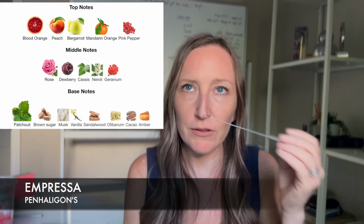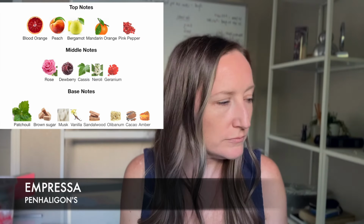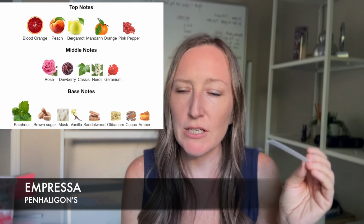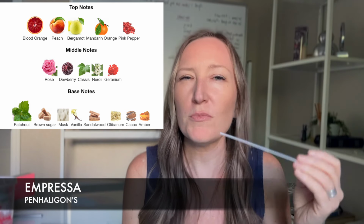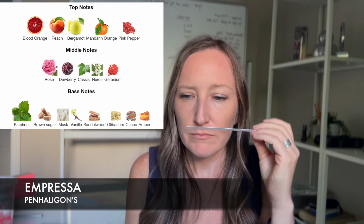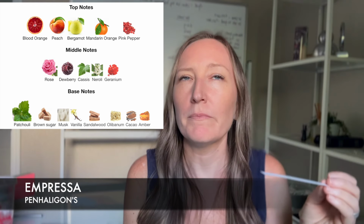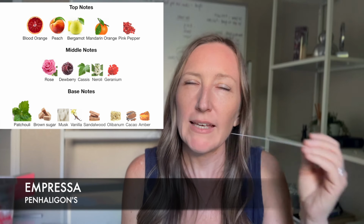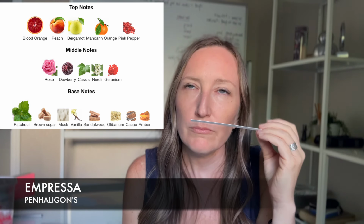This is like a fruity floral. I feel like I'm smelling maybe some raspberry. There might be a little tinge of patchouli in here, maybe some rose. There's some sweetness to it. It's a very feminine, fruity floral without being too delicate. Am I smelling cherry blossom? It might be cherry blossom. It's slightly citrusy. I don't know if there's some bergamot maybe.